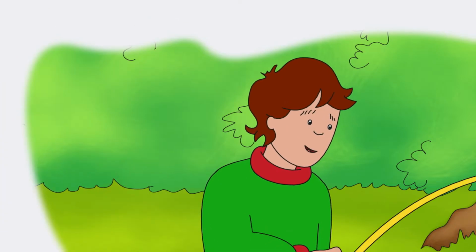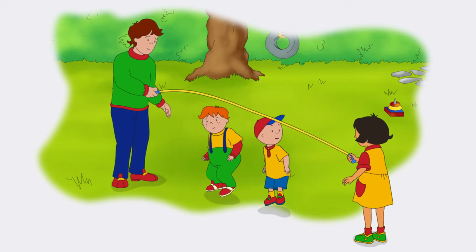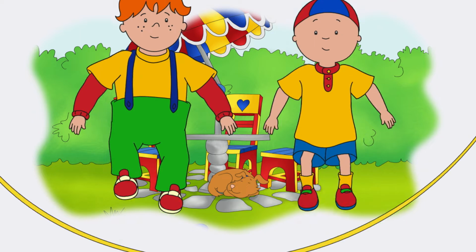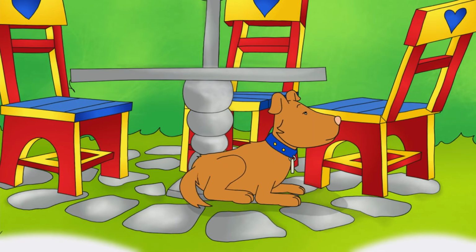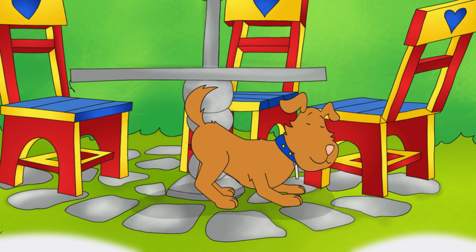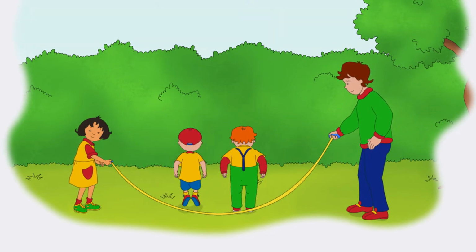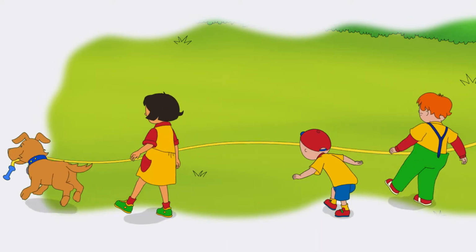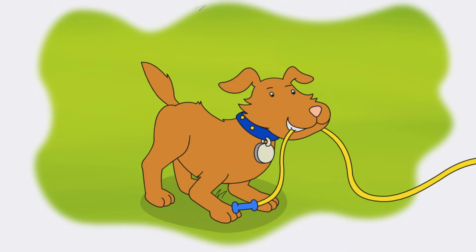That was nice of you to fetch your skipping rope, Sarah. Yeah, this is fun. Playing with Sarah's skipping rope was ideal until Murphy awoke from his nap and decided to join in the fun. No, Murphy, no! Murphy thought this was a fantastic game.